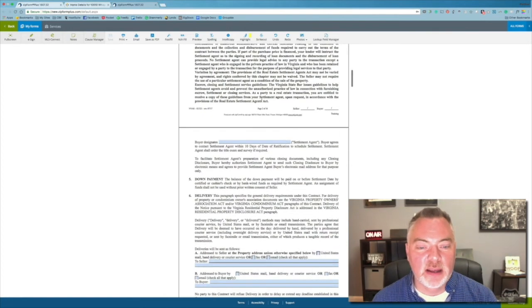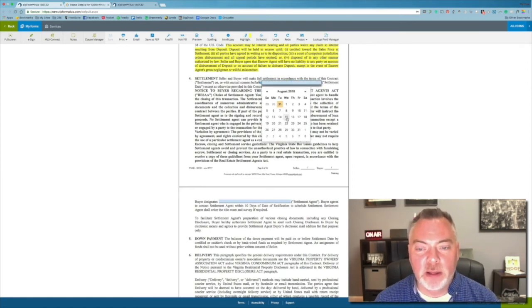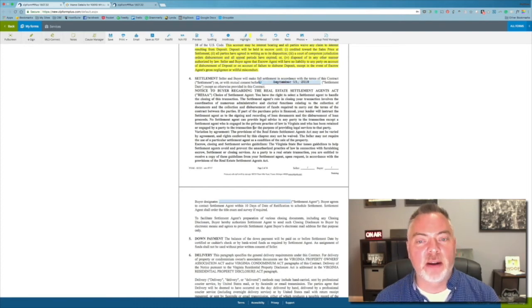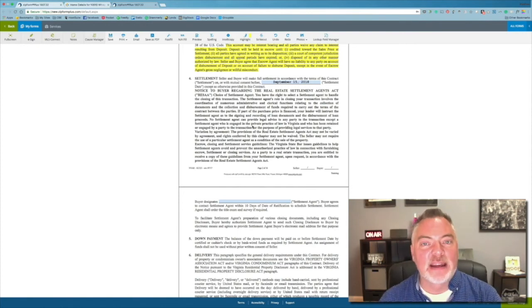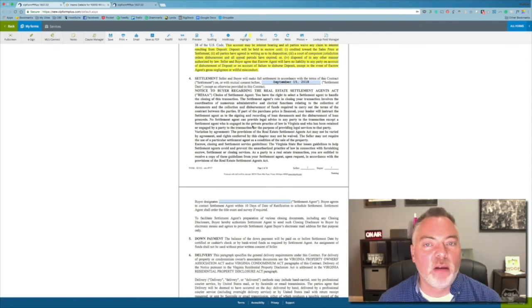So that's settlement. Now again, we're going to choose the date of closing here, the date of settlement here. And this is a pretty important date because everything's going to be predicated on that date being achieved. And we're going to talk later about some areas where that date is important. So if you're the buyer agent, make sure that that date is far enough away that you can get done all the things that you're going to outline in your contingencies in your contract to achieve.